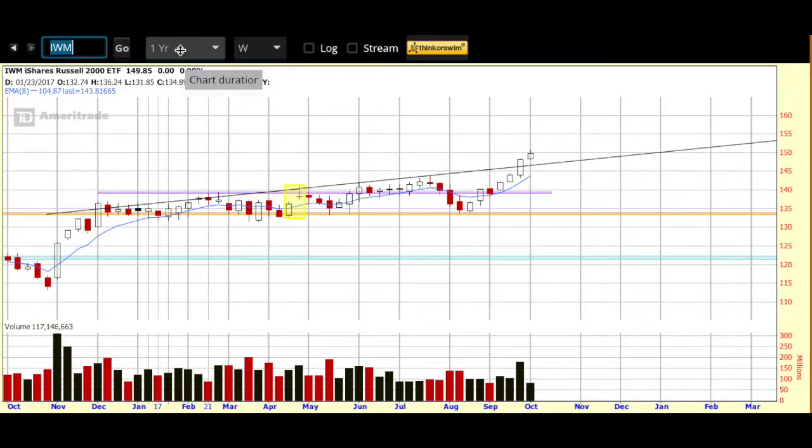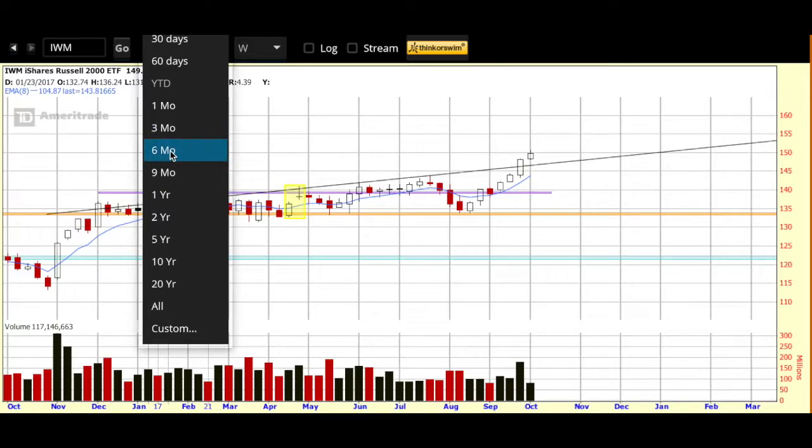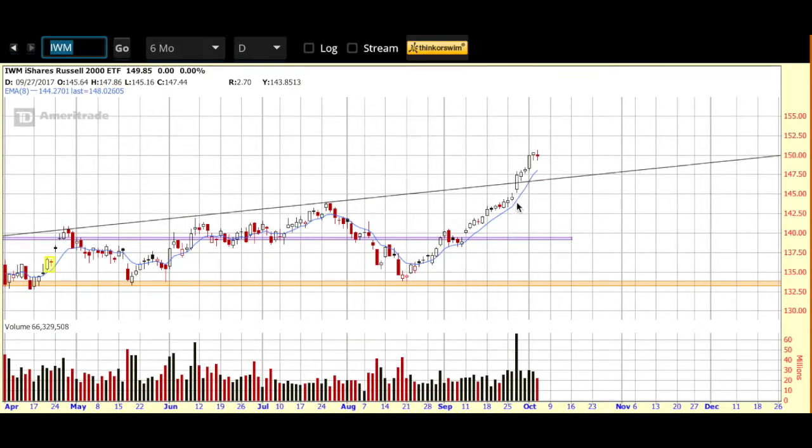I'm going to move it away from the weekly to the 6-month daily. It looks to me like price is getting a little exhausted up here. So whether this is consolidation and it just kind of chops a little bit sideways before going higher, or comes down to retest our black line of now support, was resistance, now support, we will see. But with price strength continuing on the Russell, with price up and over that blue 8-day EMA, we are going to talk about a new name on our watch list.